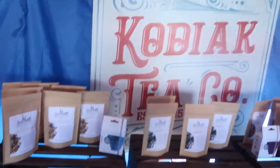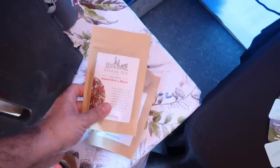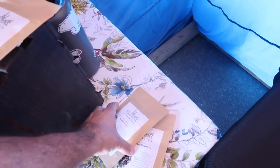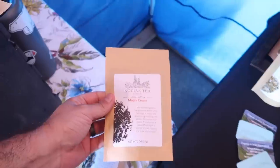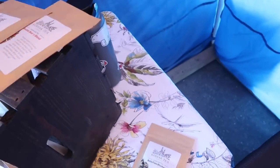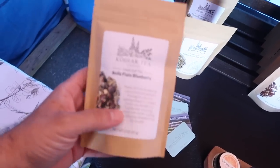All right, so we are back at Kodiak Tea Company, and we're getting three different kinds of teas. We're getting their Kodiak Berry Blend, which is like raspberry, strawberry, blueberry, rosehip, salmonberry. Yes, please. Then we're getting a maple cream, which is a new tea. Very excited about that. That sounds like something I will absolutely love. Black tea, maple syrup, and vanilla extract. Excited for that. And then Bell's Fats Blueberry, getting that one for sure. This is one of our favorites.